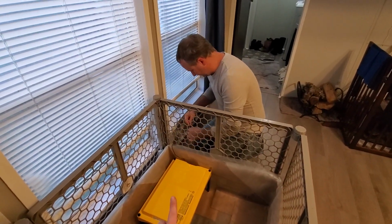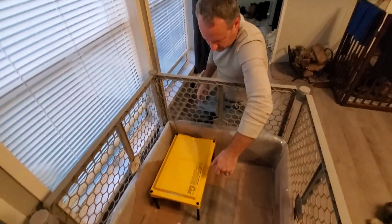The food's ready all at once. The bread's done and it's beeping at us, and the potatoes are done.